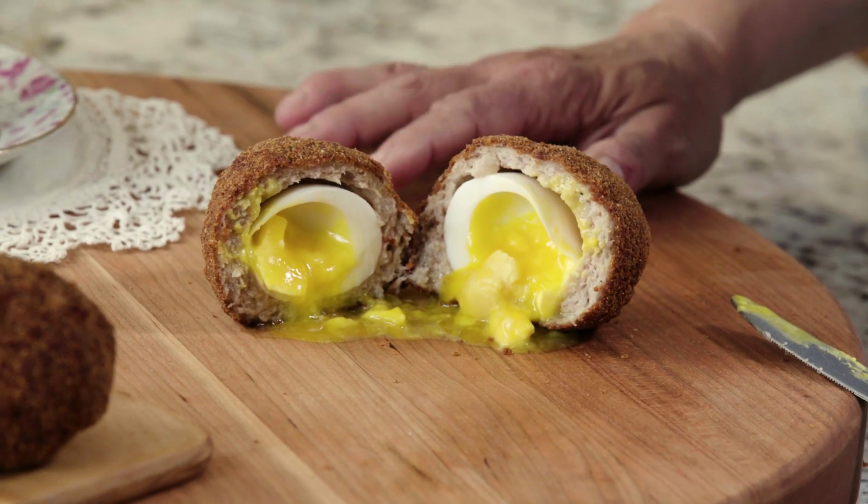So these can be eaten warm or room temperature. You're going to want to refrigerate them if you're not going to eat them right away. And for longer storage, then they'll have to be frozen and reheated.